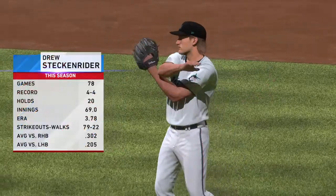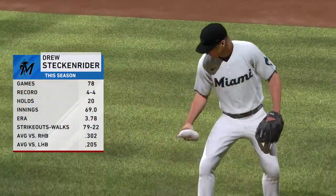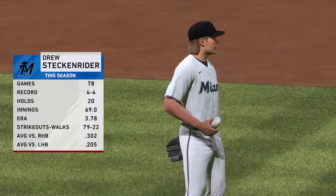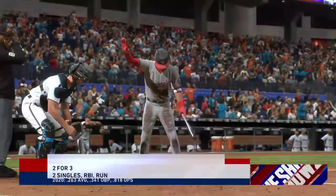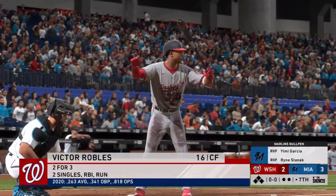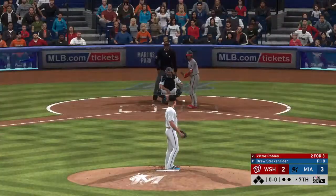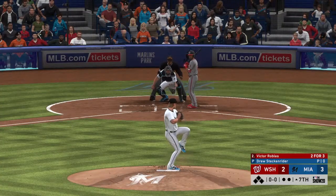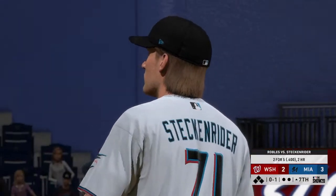Drew Steckenrider is on to pitch from the bullpen now to start inning number 7. Number 71, Drew Steckenrider. Seventh inning ready to roll, and that'll bring up the outfielder Victor Robles. This thing's far from over, even though we're moving into the back end of this game. Only down by 1. All they need to do is get this leadoff guy, and they're an extra base hit away from tying this thing up.